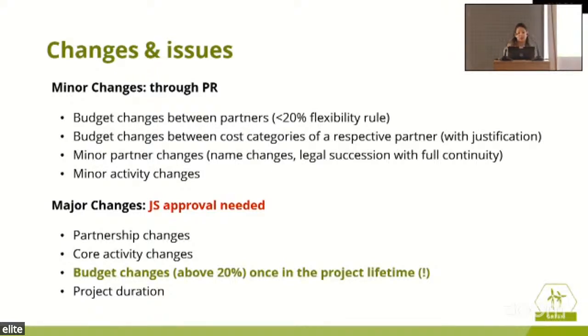So when a budget change needs to be made between partners, there is a flexibility rule stating that it can be up to 20% of the partner's budget. Now, between cost categories, the budget changes of a respective partner can occur, but they need to be justified both to the LP and then also to the JS. Minor partner changes, such as name changes or legal succession with full continuity, are also in this category, whereas the major changes need approval by the JS. Minor ones just need to be justified and told to the LP, and the LP will also take this change to the JS, but that's it. The major ones need to be approved by the authority.